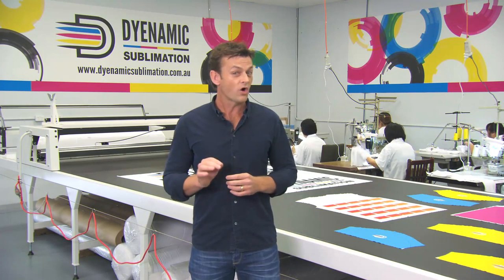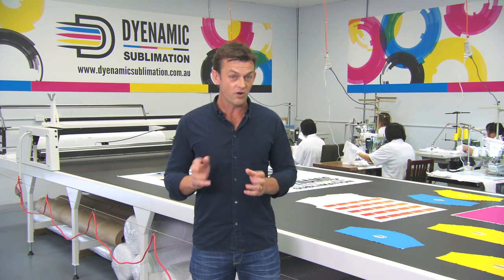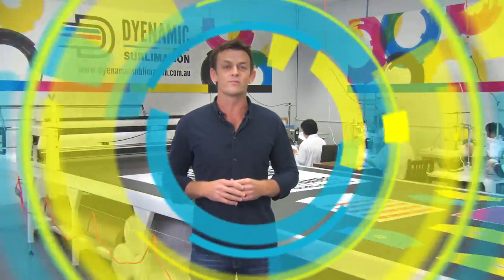He's now moving into dye sublimated garments, and playing one day cricket for Australia, all our garments were dye sublimated. I was really interested in how this process takes place. I'll now hand over to Chris and Grant, our operations manager, as they take you through the process.